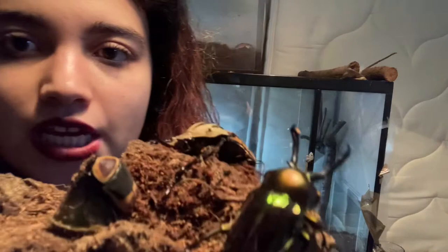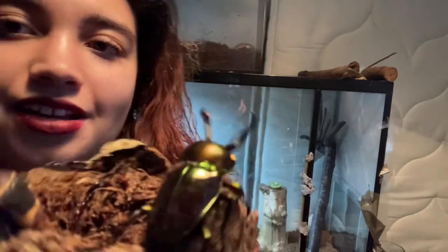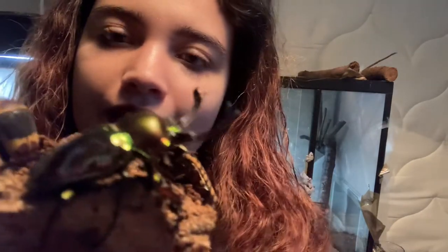That's Bert. I do sometimes call them names. That's Devil. He kind of has a bit of a reddish sheen. You can't really see it on here, unfortunately. Are you saying hi to the camera, Bert? But yeah, he's quite hard to see. But he's got a sort of reddish sheen at the back of his abdomen, round there. But yeah, that's the second.